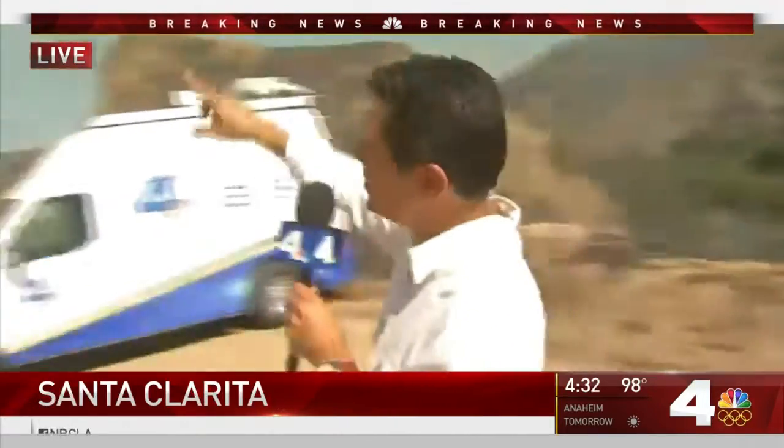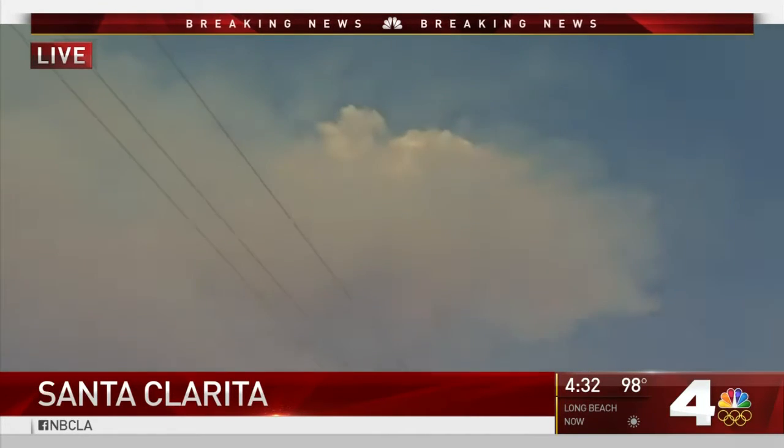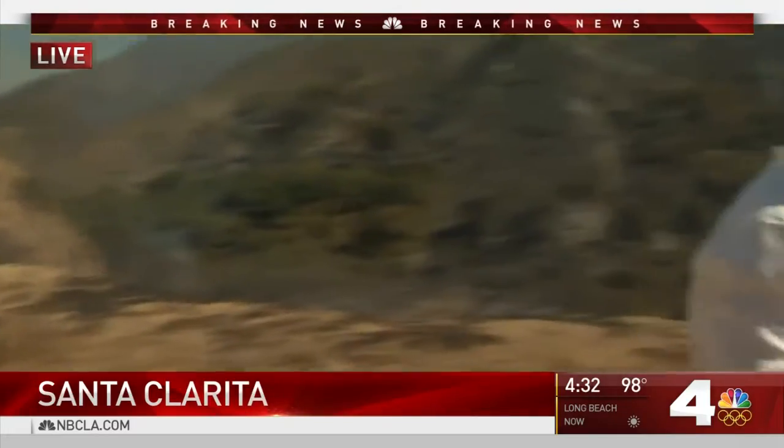Here's one of the reasons. Do you see this cloud right over my shoulder here? That's what's called a pyrocumulus cloud. So that's not coming in from anything else except from the evaporation of the heat and smoke from this fire. And so what happens is, because of this drought, it's combining with the fire to create its own weather.